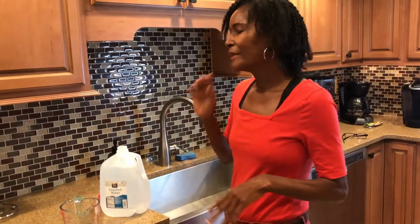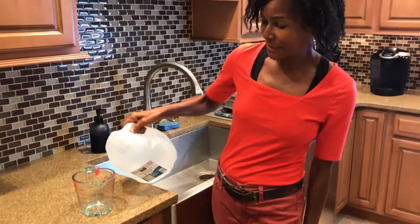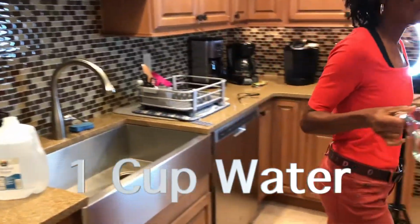I actually ordered distillation equipment because I'm not crazy about using plastic. But right now we're going to use distilled water as opposed to tap water, because every state is different in terms of the quality of the water, and some states have more contaminants than others, but most tap water has additional chlorine in it to disinfect. Anyway, they have a lot of these contaminants in the water, and so I prefer to use distilled water, which doesn't have any of those added minerals as well as contaminants. So we're going to do a cup of water, and we're going to boil it.